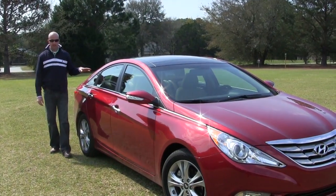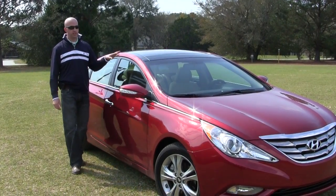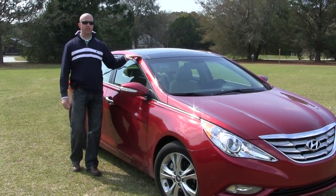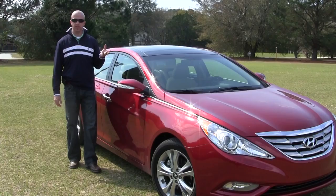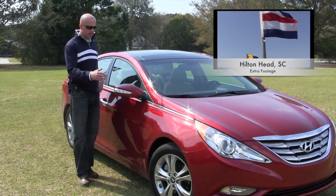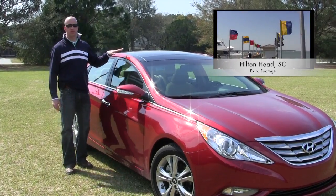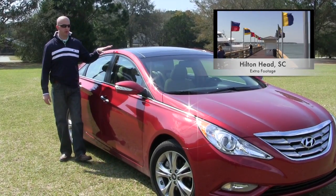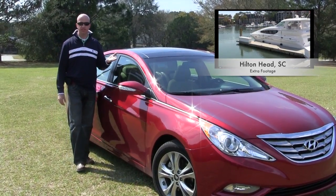During our test drive of the Hyundai Sonata, what we noticed, of course, is it has strong styling lines, much like its sibling, the Hyundai Azera. The Azera is Hyundai's flagship vehicle. It's just a hair bigger than this lengthwise and in footprint. As for the Sonata, it's the 4-cylinder version in the family, while the Azera has more of the V6 power.